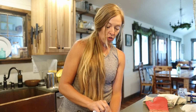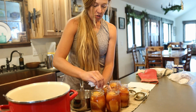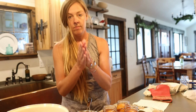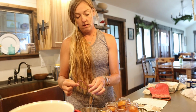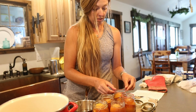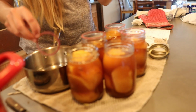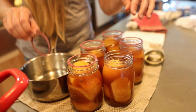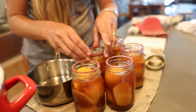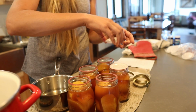So now I'm just going to make extra sure my rims are clean, which I always do when I can, but it's even more important with these lids. Just to make sure there's nothing blocking the seal. Now comes the moment of truth. We're going to put on our lids, and this is where we have to be a little extra careful. So I'm going to put my seals on. They've been sitting in my hot water. And I'm going to try really hard to keep them centered on the rim to the best of my ability. Okay, and I'm going to add the plastic part. Sets right in there.